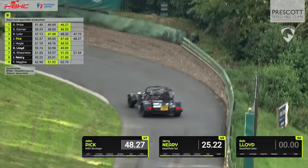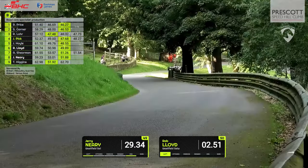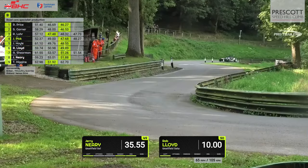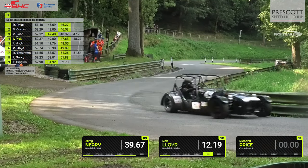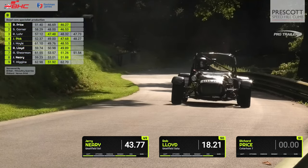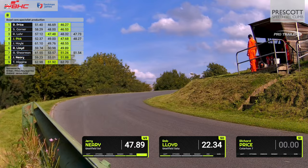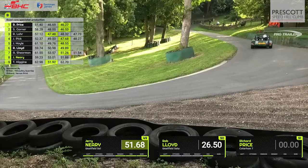Ben. Oh, John Pick did a 48.27. Went a bit slower that time. Yes, they're just firing them at us very quickly. 48.27 for John Pick. Jerry Neary making his way through the Esses and onto Semi-Circles in the Westfield. No problems through here, the top of the hill. Quickly followed by Rob Lloyd in this Aussie Westfield here.